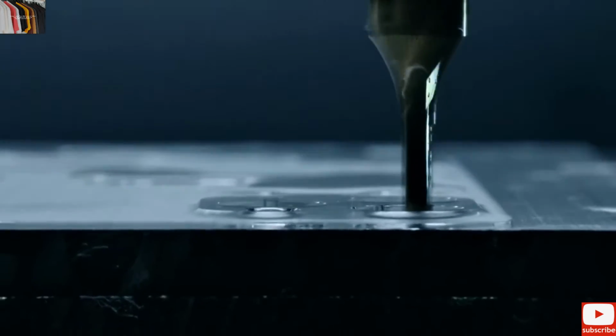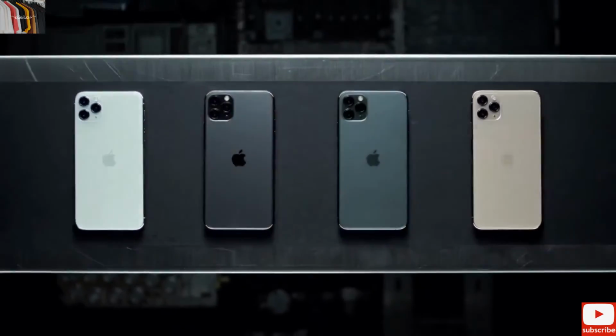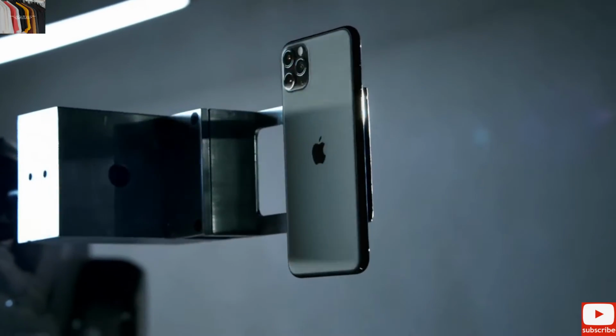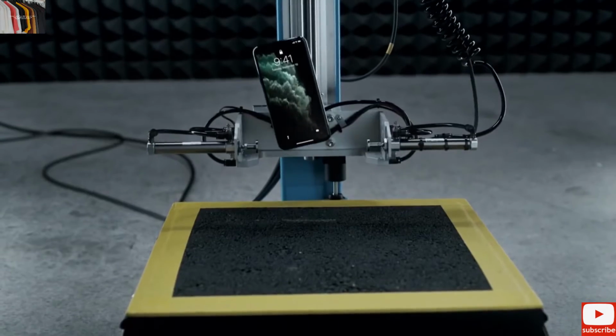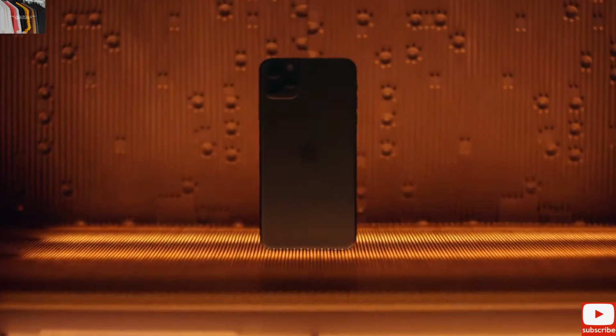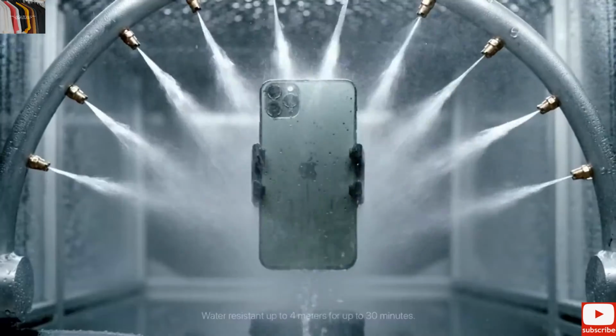It's sculpted from a single solid sheet reinforced down to the atomic level, and then brought to life in one of four textured matte finishes. The enclosure is designed to withstand what life can throw at it. Rigorous testing and refining have helped create a durable, dust, and water-resistant iPhone.